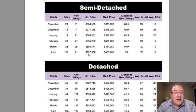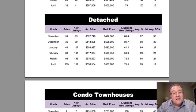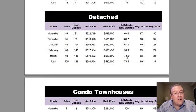Semis are pretty active. There's been 32 sales with 41 new listings, so not quite the same absorption rate, but still a pretty tight percentage of lists that they're selling for, and obviously a pretty attractive days on the market too. Detached homes are still hovering around 75%, although as we go higher in the price range past 600, we start to see that things are a little slower.